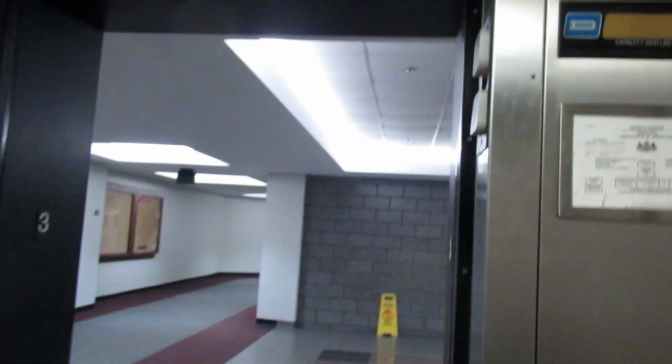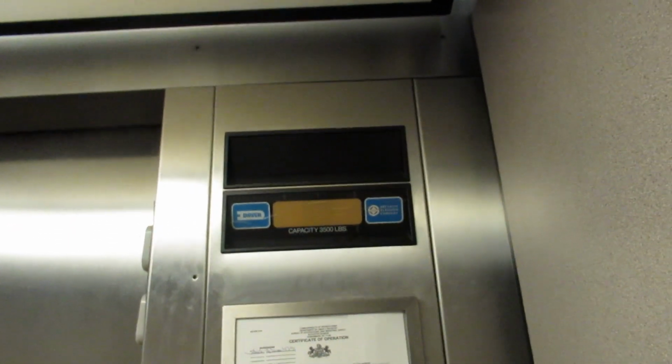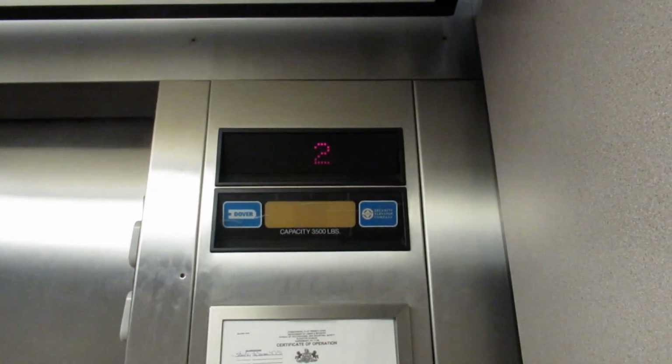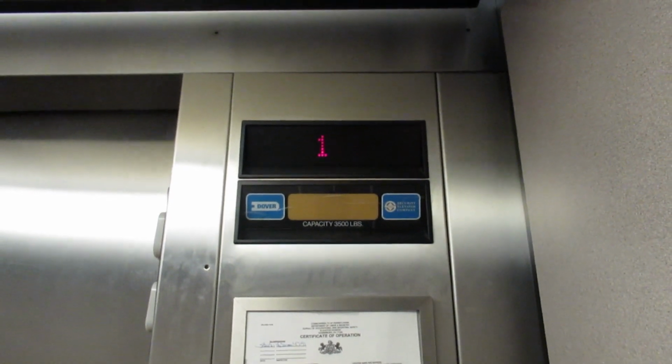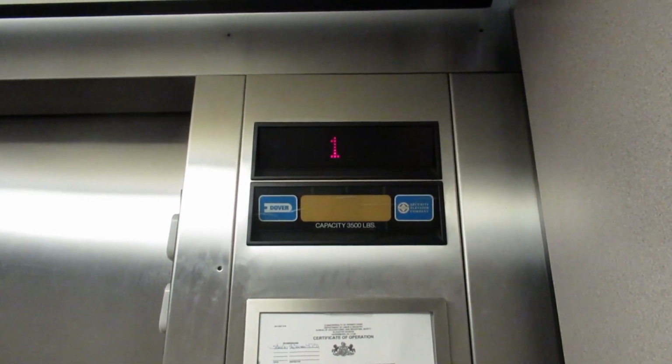Here's 3, which is burnt out. Now I'll go back down to the basement. QRB, now watch how it stops very smoothly. That's what I like to see.